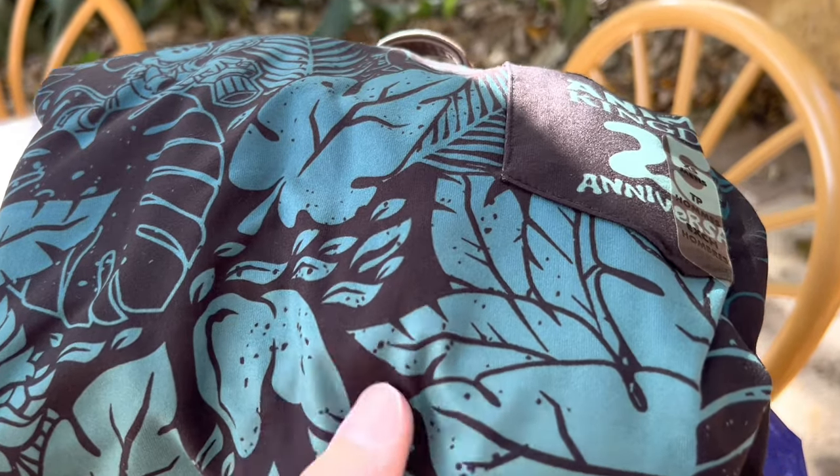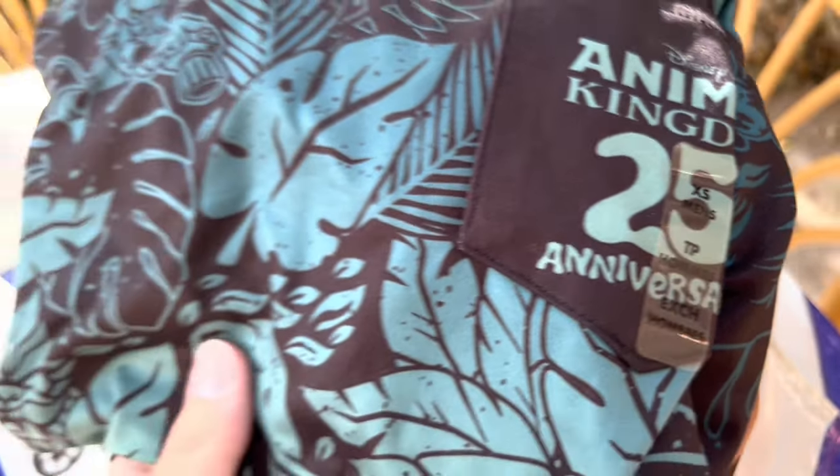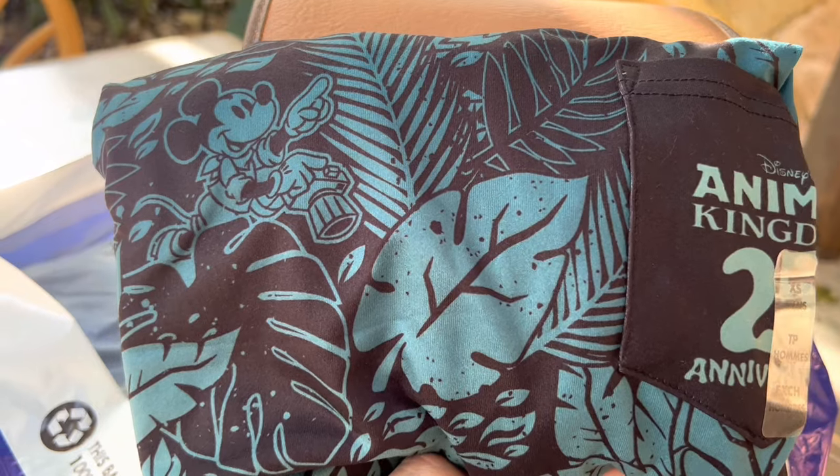This shirt I will definitely say was probably the most oversized one. As you can see, this is an extra small in men's. I wear a medium normally. However, this shirt fits me almost perfectly and it is an extra small.